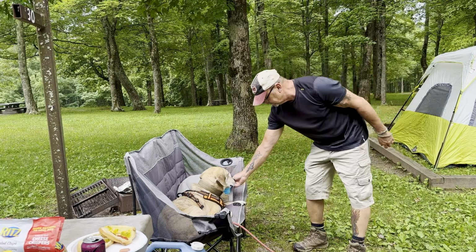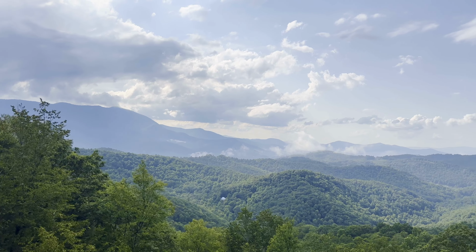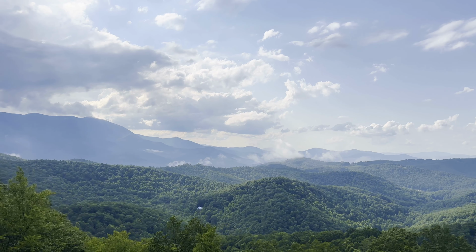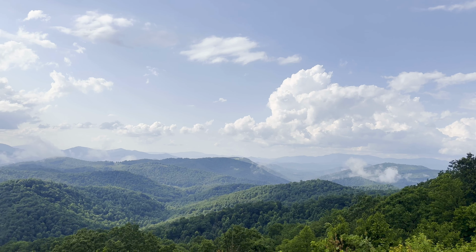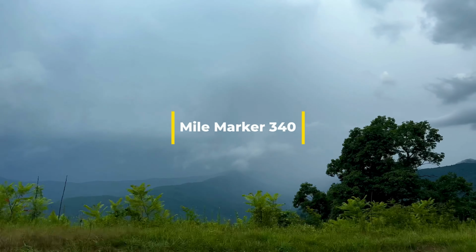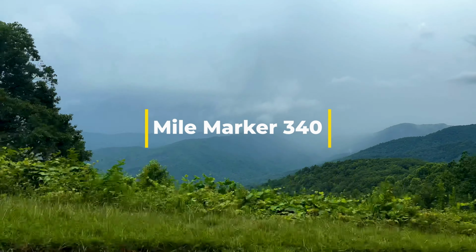RVs up to 50 feet, only a few sites like that. Most are within 20, 25 feet. The campgrounds are well maintained. There's a couple hiking trails within the campgrounds and a visitor center also with a large parking lot. Generators are authorized from 8 a.m. to 9 p.m. They also have a dump station on site.